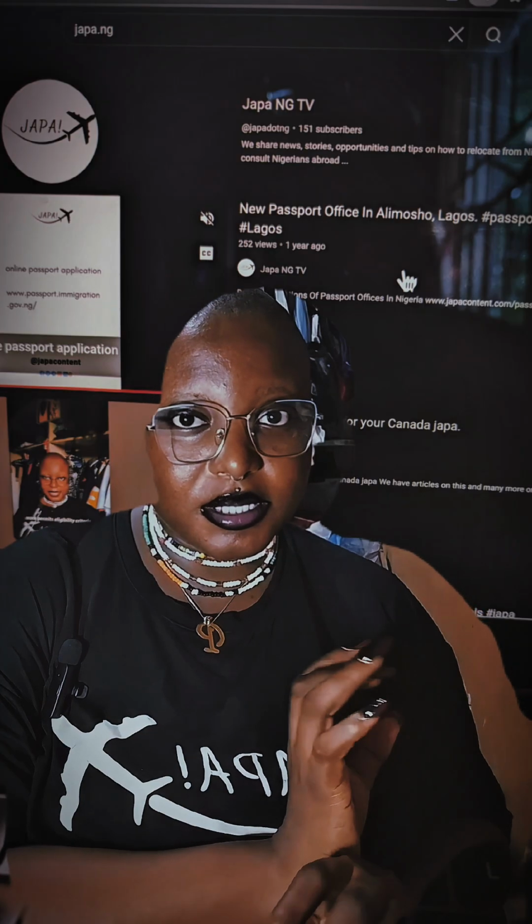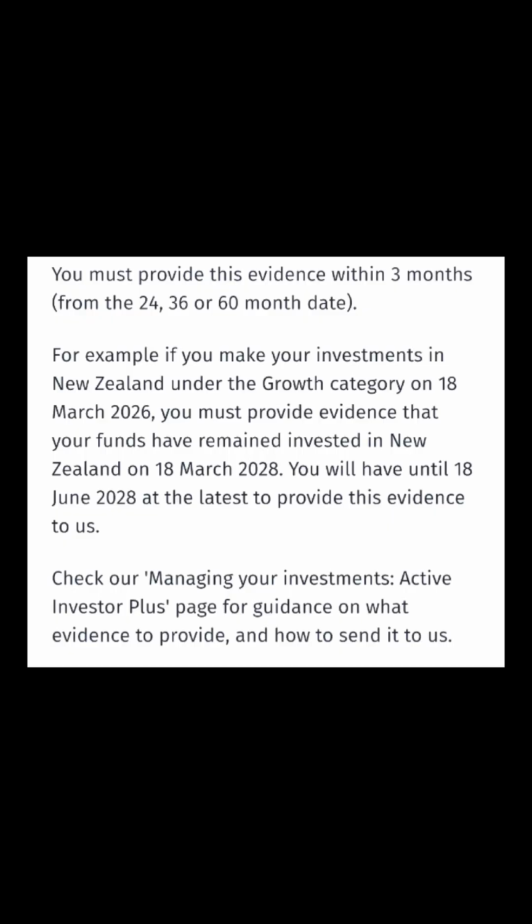Keeping track of your investment, you need evidence at 24 months, proof that your funds are still invested in New Zealand. And then final proof at 36 months for growth or 60 months for balanced. You submit a second round of evidence. You've got a grace period of an extra 3 months after each milestone date to lodge your documents. For example, if you invest on 18th March 2026 under the growth category, you need to show proof on 18th March 2028, with a deadline of 18 June 2028 to get those papers in.